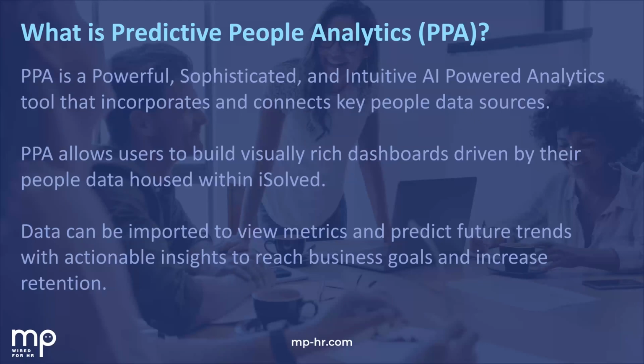So it takes all of the data that's within iSolve on that single employee record and drives all of this artificial intelligence, giving you that data that once again can be imported to view the metrics and predict trends with insights to reach your business goals and increase retention. So it's really very AI driven, very ahead of the curve and cutting edge.